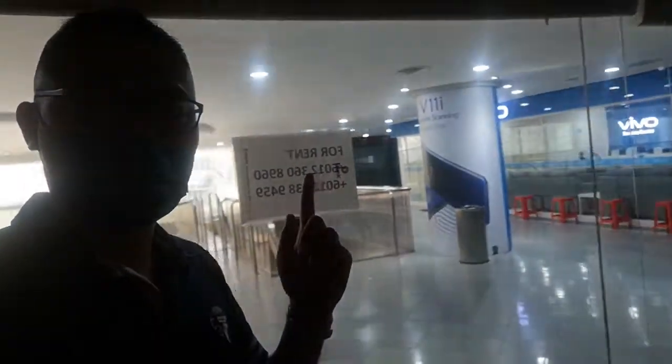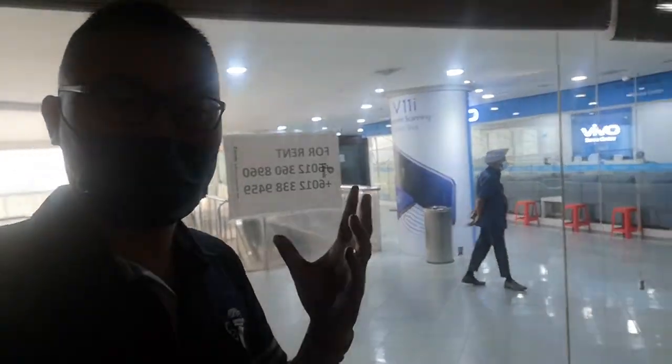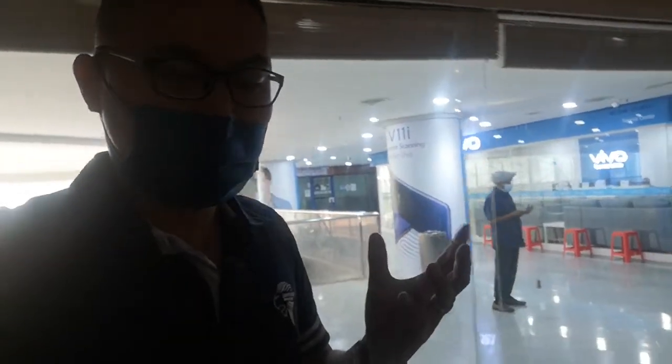This property is also equipped with centralized aircon, whereby during office hours, 9 to 5 o'clock, the rent is already inclusive of the aircon charges. As you can see, this is also facing the walkway of the complex, so you can do customer service or professional services, or something like an insurance agency that renews MyEG services insurance. This place is good for those in professional services like insurance, accountant, architect, engineering, all this.